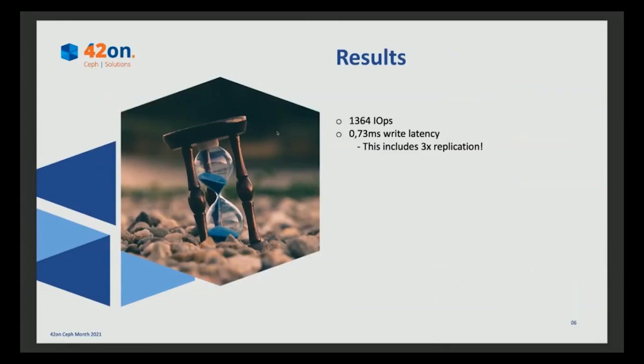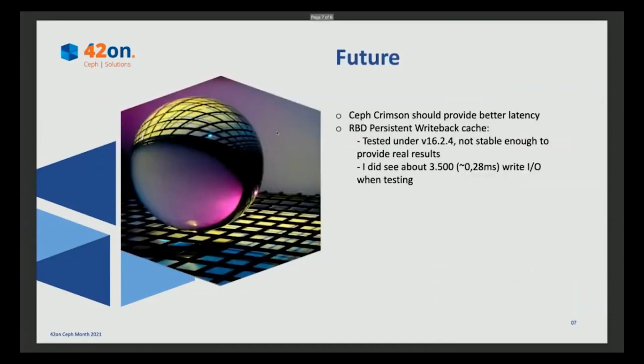And that's fairly good performance if you look from the perspective of where Ceph comes from. We replicate over the network. It's a distributed file system which can scale out, and we still get very decent performance. Do we want more? Yes, always. So what can the future bring us?